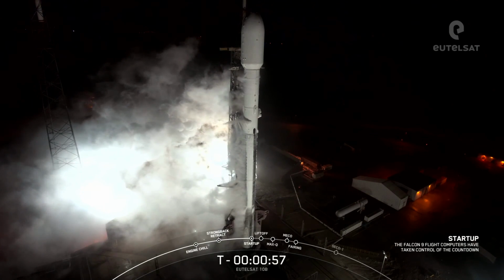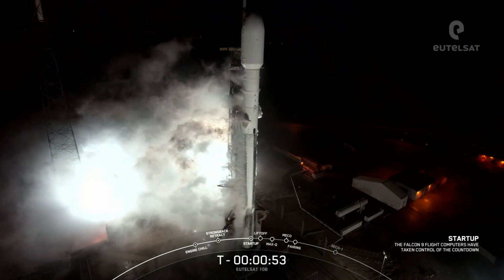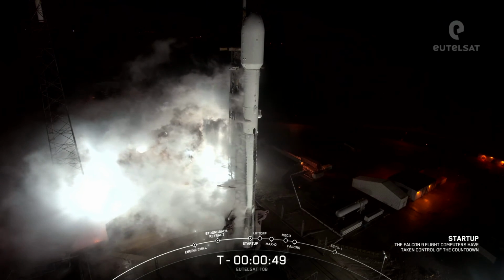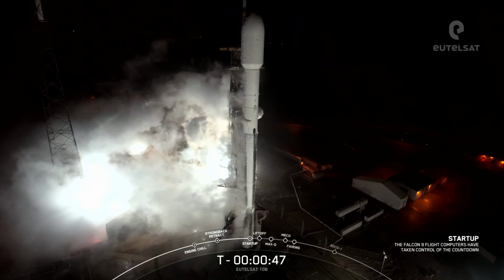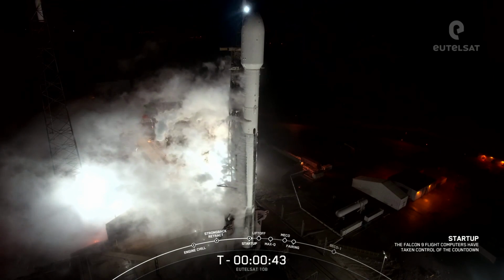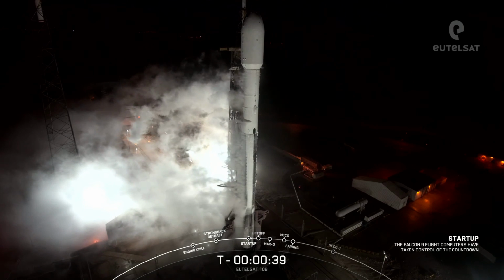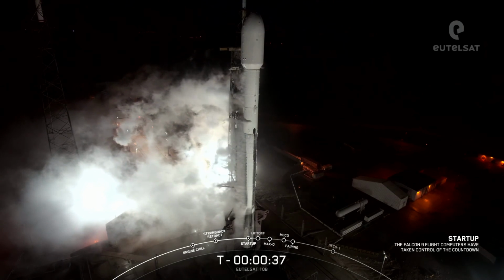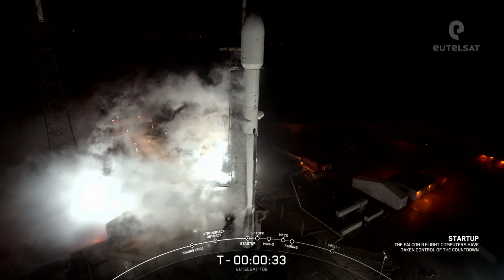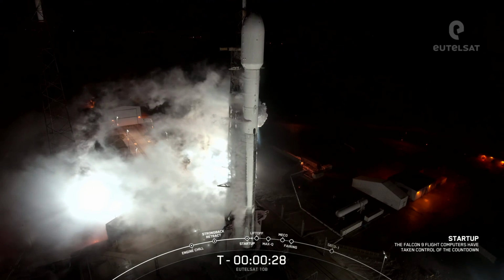Falcon 9 is in startup. And there's that call out. Now we're just waiting for the final call from the launch director. LD, go for launch. Awesome news. All systems are go for launch of Falcon 9 carrying the Eutelsat 10B payload. T-minus 30 seconds.